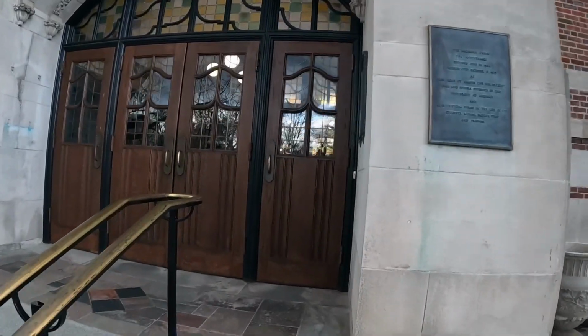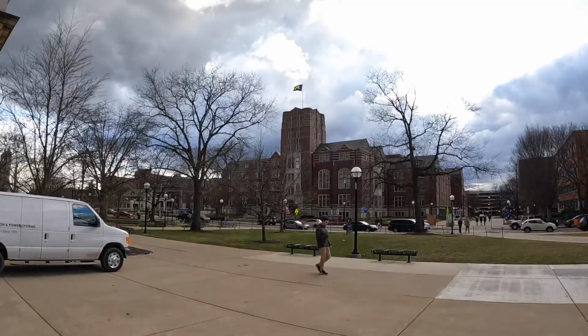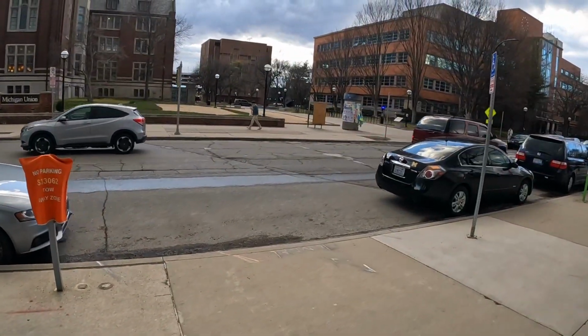Michigan Union, let's go check it out. It's just a bunch of study spaces. Michigan Union. This side is better, so you can capture the whole thing. I was on the wrong side of the road earlier. I see a cool cube right there.